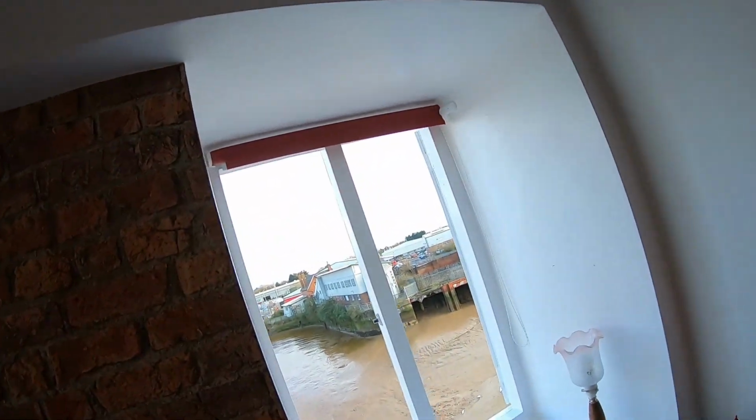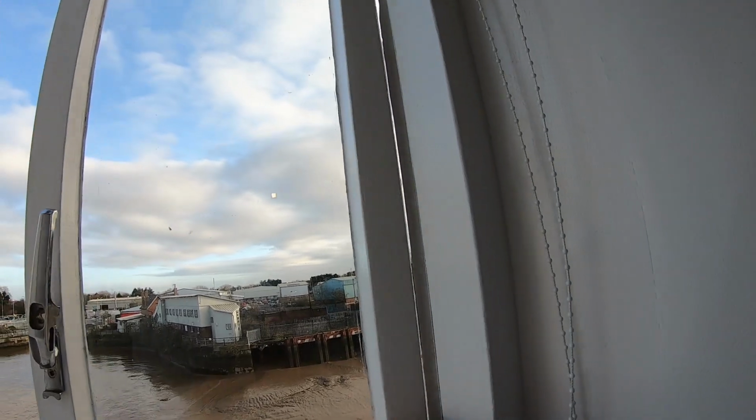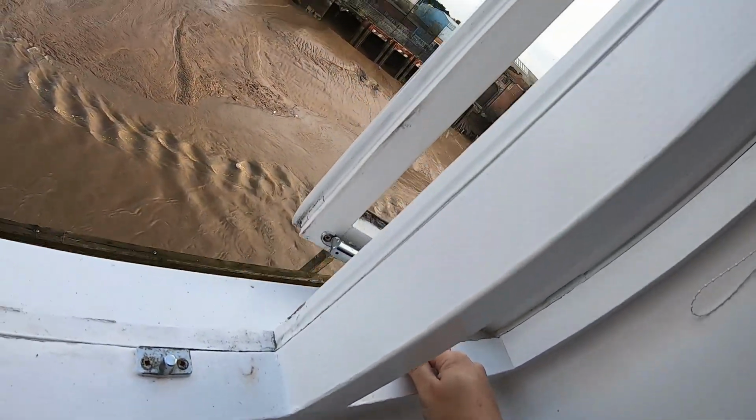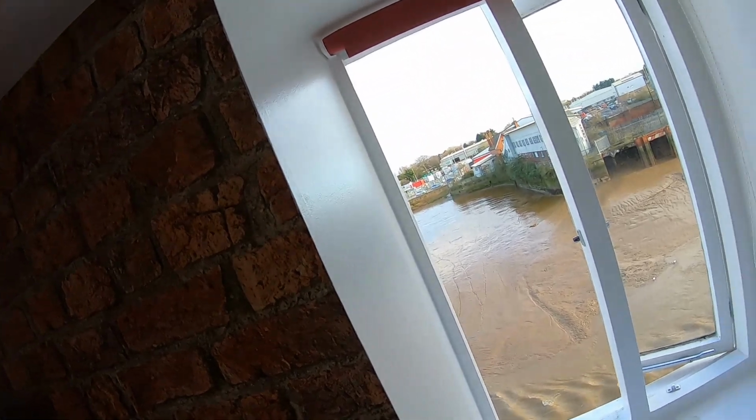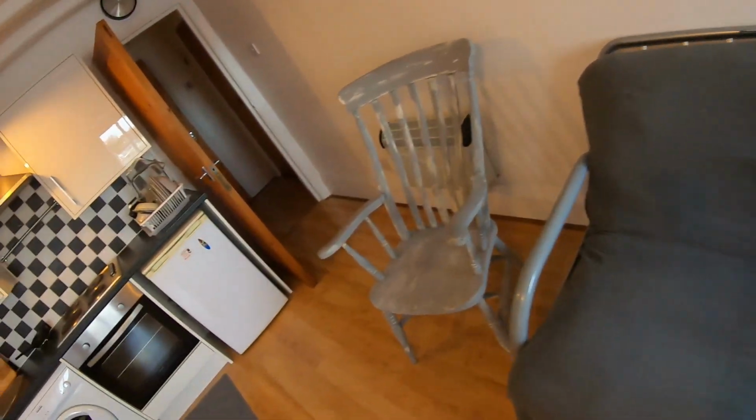Now, I just wanted to confirm one thing. Let me see this. So basically, as you can see, that's a single layer of glass with wooden frames. So I'm guessing it gets pretty damn cold here at night. I mean, now we're in December, and at night it goes down to like 1-2 degrees Celsius. So I'm not seeing much of a heating here. I can see this portable electric heater, and I think there's another one. Yeah, there's another one here, and I think that's it.